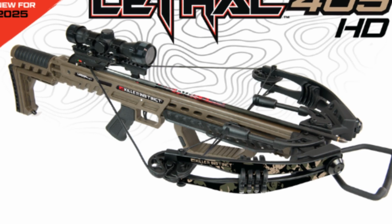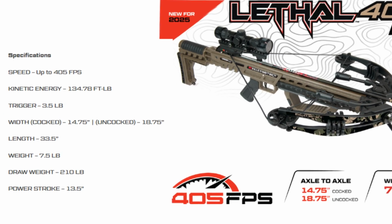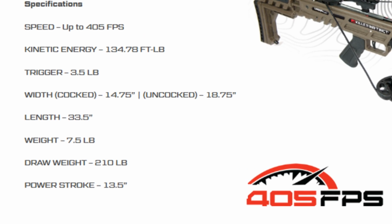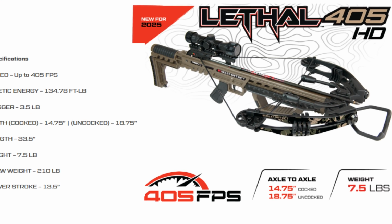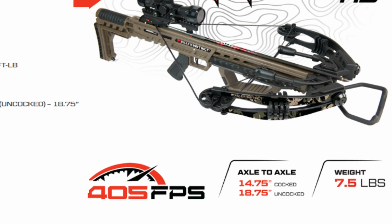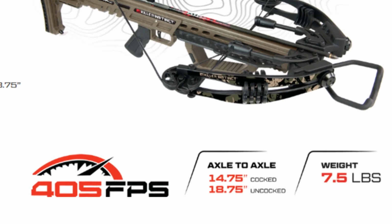So as stated once again in the name, 405, 405 feet per second speed rating. That ties the Killer Instinct tempr-x, which was also 405 feet per second, as the fastest 2 bows in this group of 7. That speed is thanks to a 210-pound draw weight and a 13.5-inch power stroke. Axle to axle on this bow when cocked, 14.75 inches, and when uncocked, 18.75 inches. Weight, 7.5 pounds, and overall length, 33.5 inches.